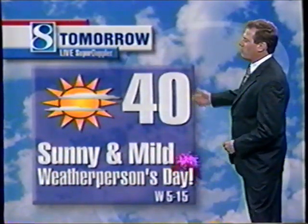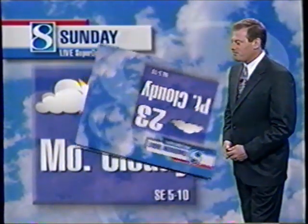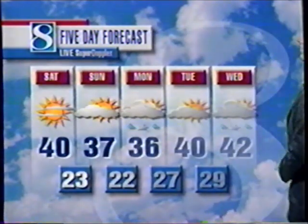As we head into tomorrow, we'll be dealing with sunshine, mild weather, 40. Of course, it is National Weather Person's Day, so go hug your weather person tomorrow. 23 for tomorrow night, partly cloudy skies, and as we head on into Sunday, it's going to be mostly cloudy, temperatures near 37. Here's a look at the extended forecast as we head on into early next week.